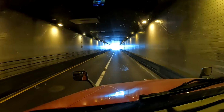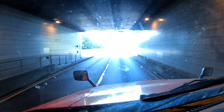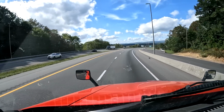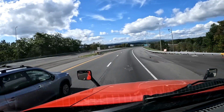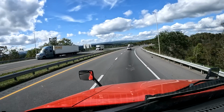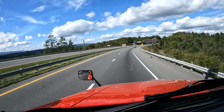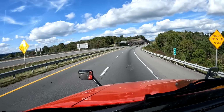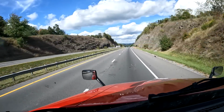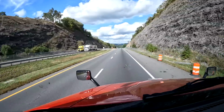Lots of hills. I tell you, when I'm loaded I'm normally getting 7 to 7.2 miles a gallon, but through all these mountains I'm getting like 6.1. Works the truck a lot harder when you're traveling through these hills. It's pretty scenery though. So we're on 77 North in Virginia, about 10 till 4 in the afternoon. Just giving you some more road footage.